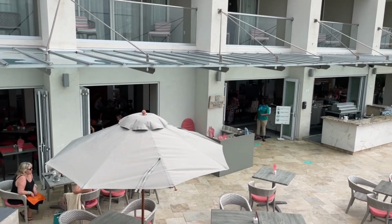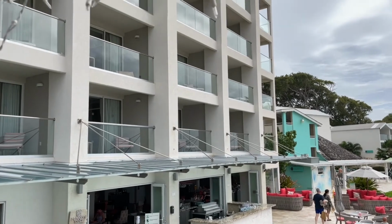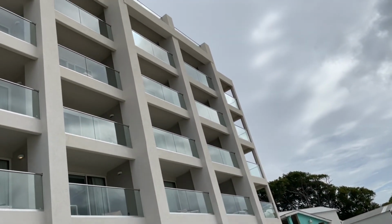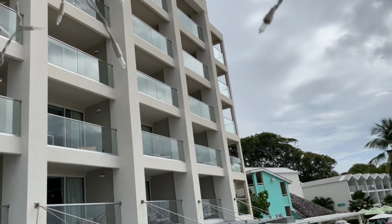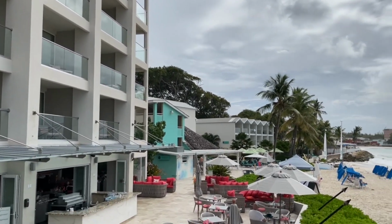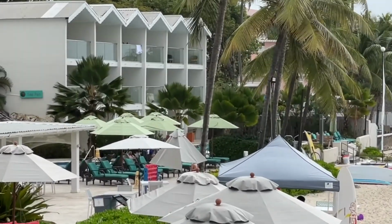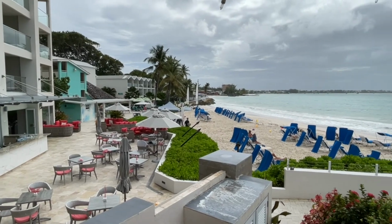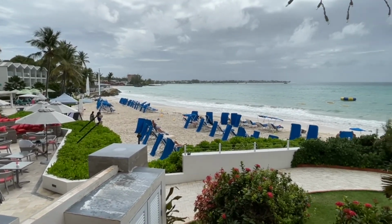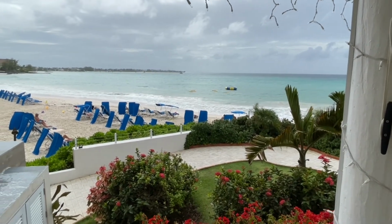Mahogany Lounge, where people are having breakfast right now. And you can see this is a tall building, not 5 or 6 stories, so you can see some great views from the penthouse, the adults only room, and the beachfront, overlooking the beautiful beach here at Sea Breeze.